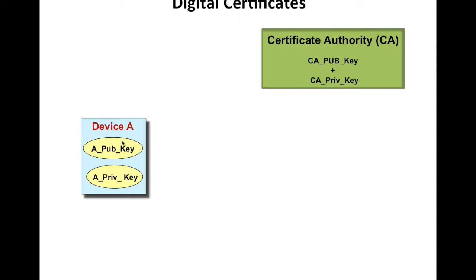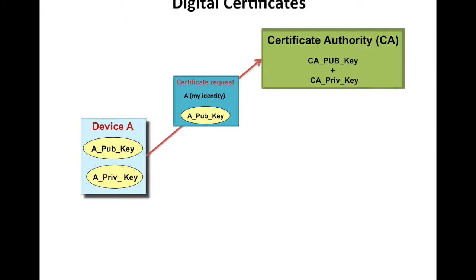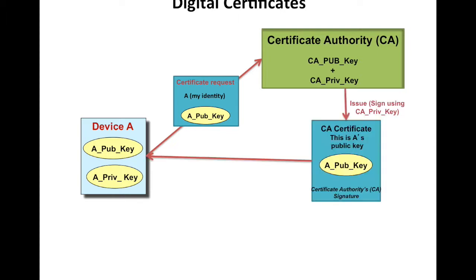So let's look at how a digital certificate is issued. Let's say we have a device called device A, which has a key pair with A public key and A private key, and we have a certificate authority which also has a key pair called the CA public key and the CA private key. So device A wants to get a certificate from the certificate authority, so it sends a certificate request by saying, this is my identity, I am device A, and here is my public key. And it says, please provide me with a certificate that is signed by you. So the certificate authority takes this request and signs the information it contains. This is A's public key, and I testify that this is A's public key, and it signs it using its private key to help others verify that this public key is bound to the A identity.